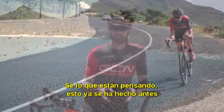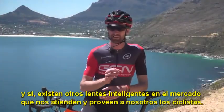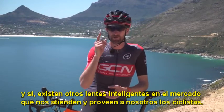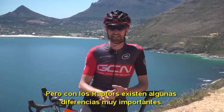I know what you're thinking. This has been done before, and yes, there are other smart glasses out there on the market that cater for us as cyclists. But with the Raptors, there are a few very key differences.